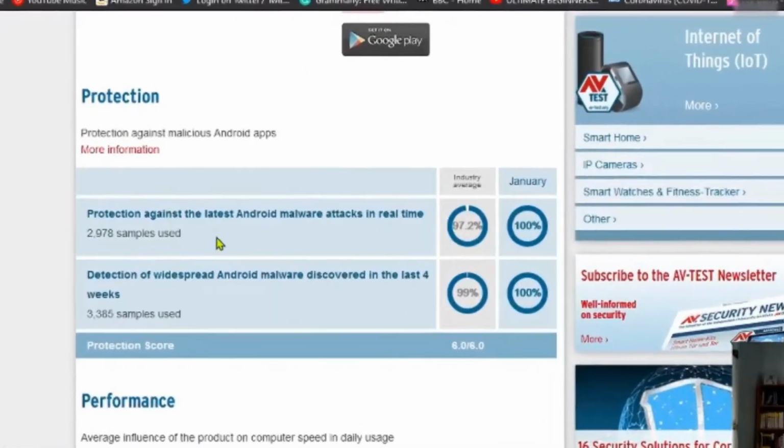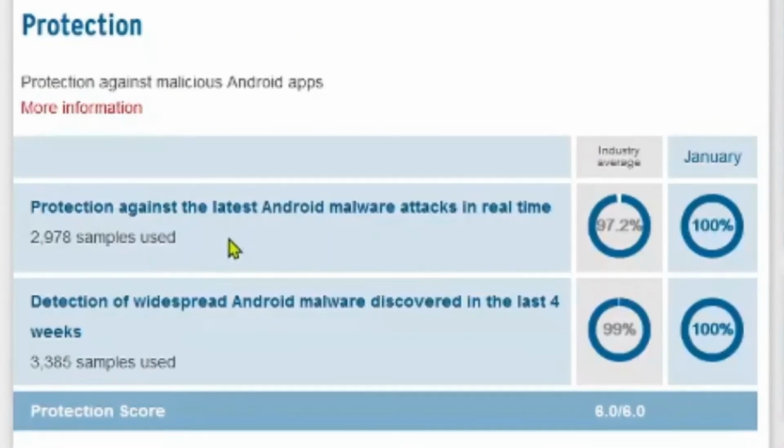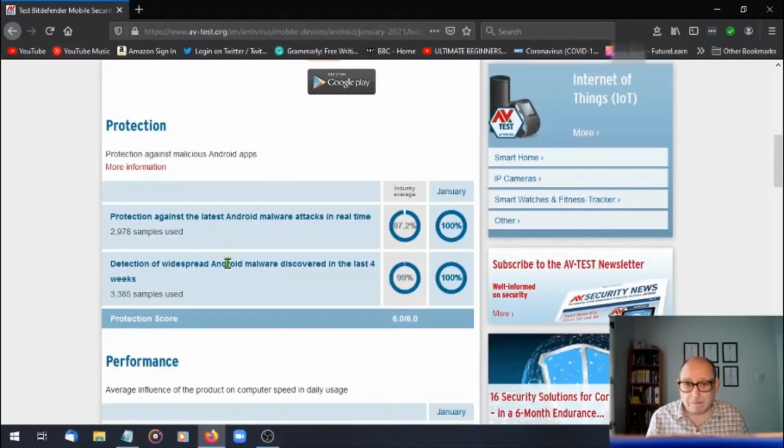Protection. Remember, this is a sample of just under 3,000 samples that were used. For real-time protection, the industry average is 97.2. Bitdefender scored 100. Detection of widespread Android malware discovered in the last 4 weeks, so new threats. Again, just over 3,000 samples were used. Industry average is 99%. Bitdefender 100%.